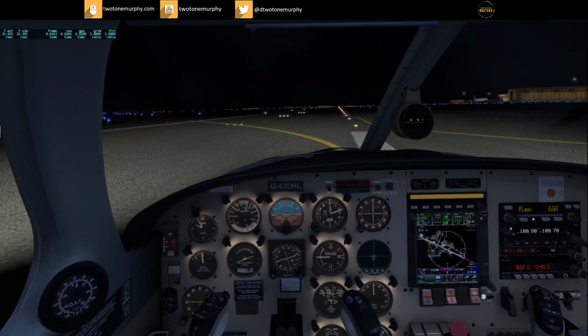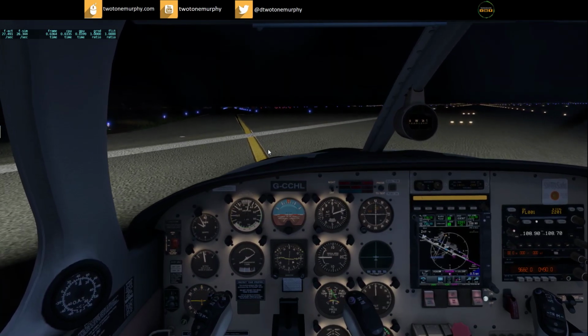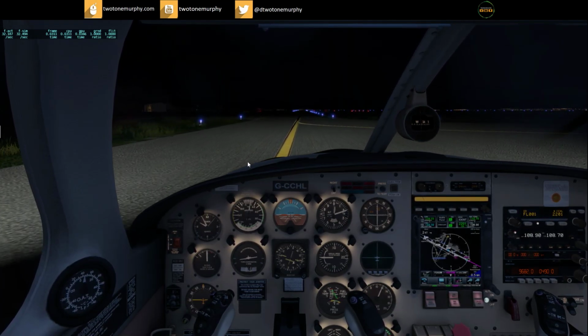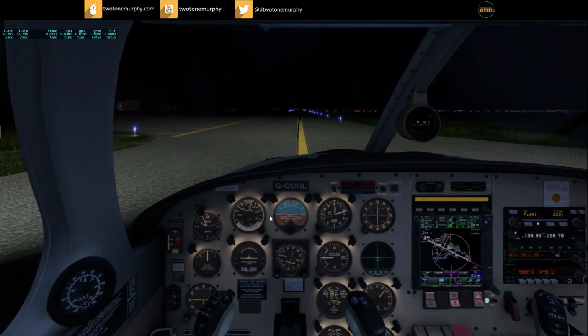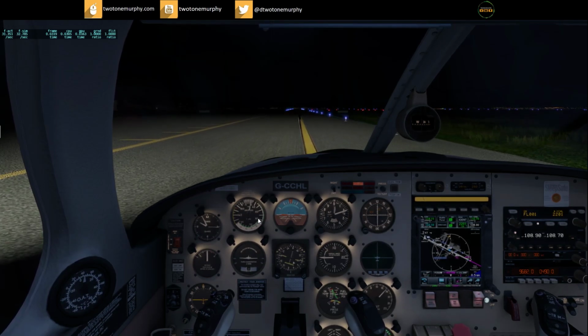Let's tap the brakes here. I'm going to make a left turn onto Hotel. Nice and gentle. Start cleaning up, bring our flaps in. There's no taxi lights as such, it's just all the one light. Bring our fuel pumps off. Pitot can come off here now as well.